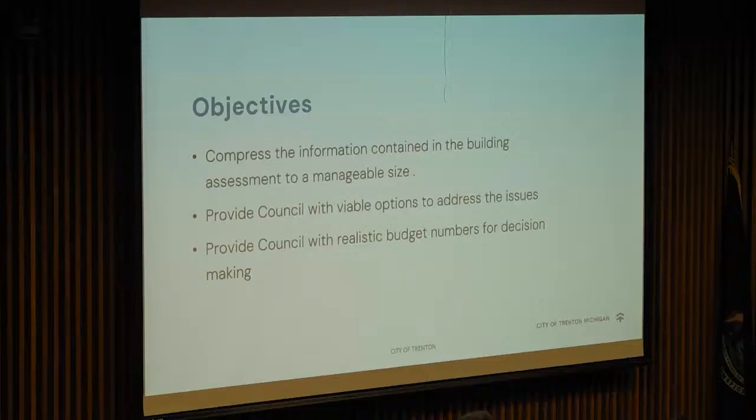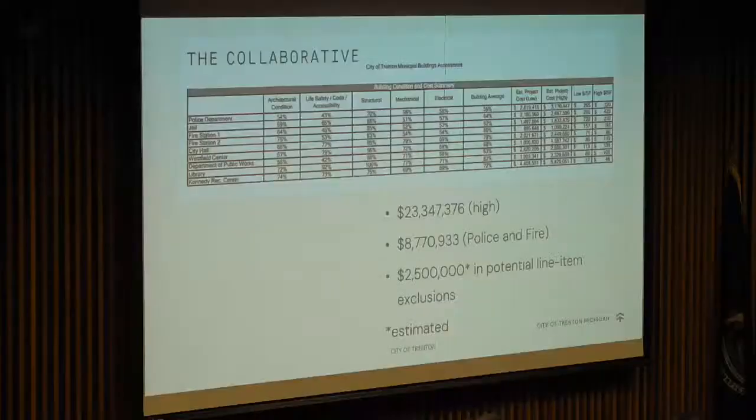And then the last thing would be to provide you with realistic budget numbers so that you can make some decisions going forward. So this is right out of the building assessment, and you have the low numbers all the way to the right, and then you have the estimated high numbers. For the purposes of what we're talking about, I'm going to recommend we stick with the high estimates. There's nothing to indicate that inflation is going to make things cheaper or easier.